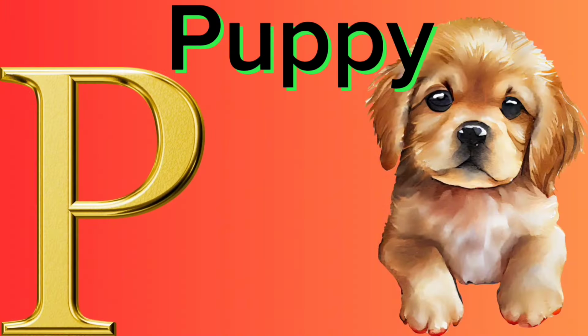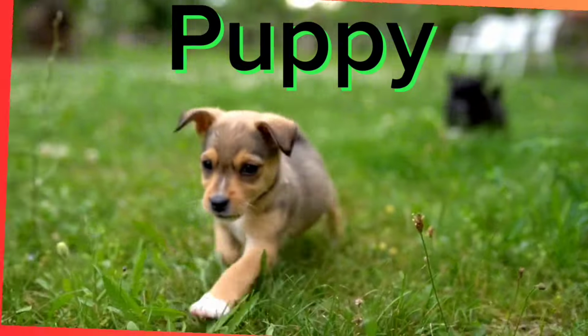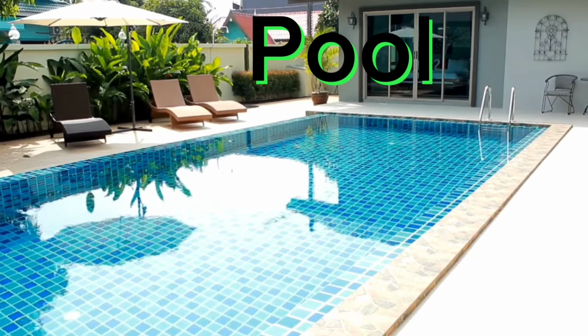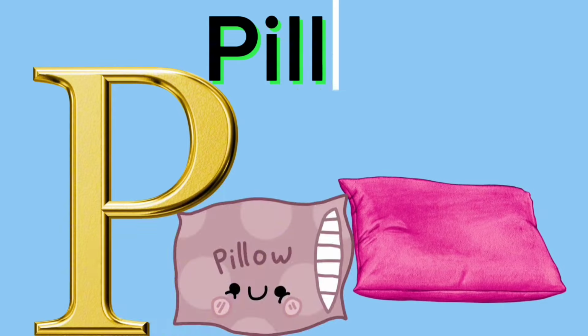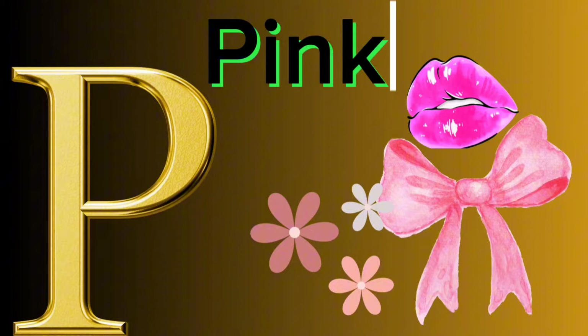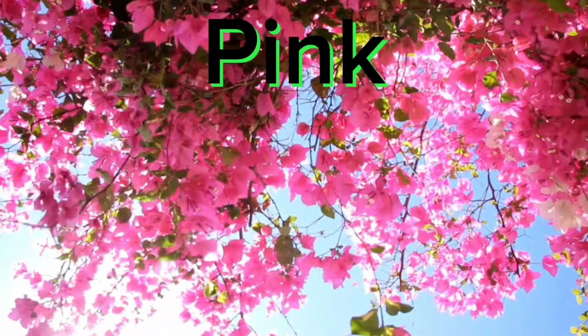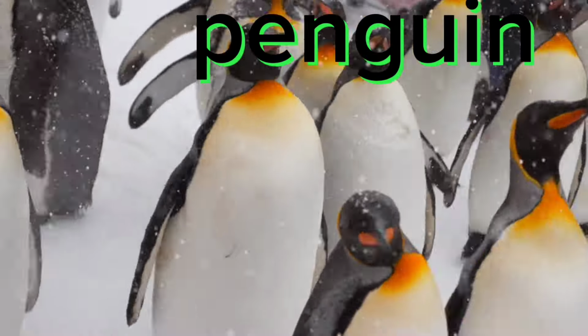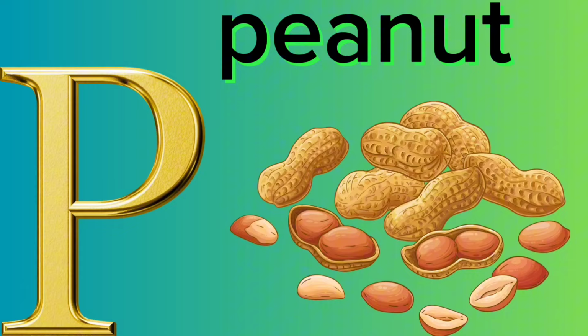P says puppy. P-U-P-P-Y, puppy. P says pumpkin. P-U-M-P-K-I-N, pumpkin. P says pool. P-O-O-L, pool. P says pillow. P-I-L-L-O-W, pillow. P says pink. P-I-N-K, pink. P says penguin. P-E-N-G-U-I-N, penguin. P says peanut. P-E-A-N-U-T, peanut.